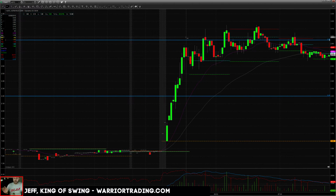So for a stock to move at the open from $2.20 to $3.80 is what, about a 60%, 75% move in stock price. That's ridiculous. On the whole day, I think this thing closed up 63%. So this is just a ridiculous move.